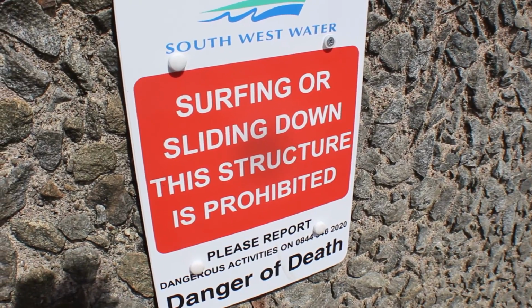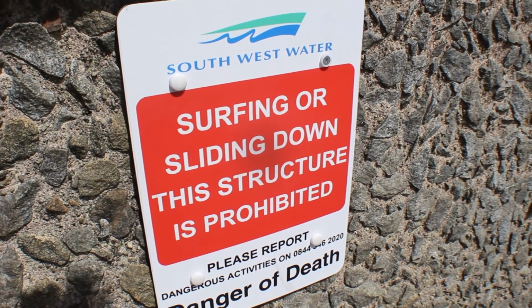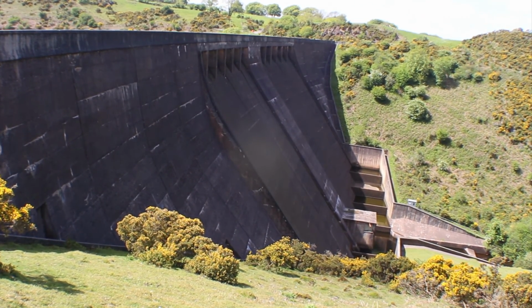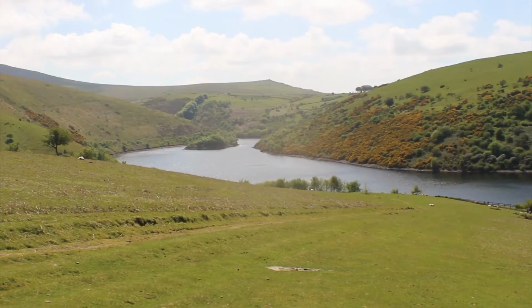So there's a sign back there. It says, "Surfing and sliding down this structure is strictly prohibited. Danger of death." Who'd even try that? That's ridiculous. Sliding down, I guess you get the death slide things, which are almost vertical and then curve at the bottom, but it's nothing like that at all. But surfing, how do you surf down something which is vertical? You fall down a thing that's vertical, but you can't surf down it. That would just be insane.